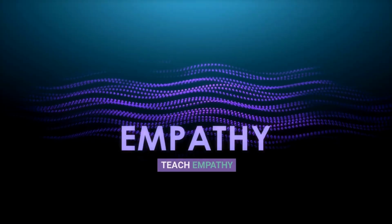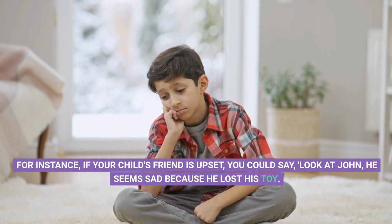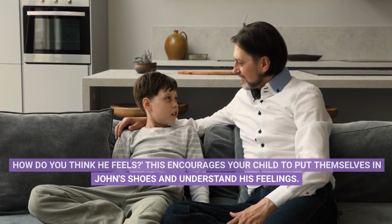5. Teach empathy. You can teach empathy through everyday interactions. For instance, if your child's friend is upset, you could say, "Look at John, he seems sad because he lost his toy. How do you think he feels?" This encourages your child to put themselves in John's shoes and understand his feelings.